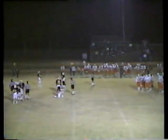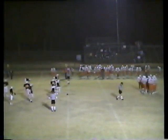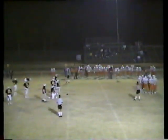Harrington showing a very impressive and extremely accurate arm tonight, finding the holes in the Erskine defense. That pass was right on the money.